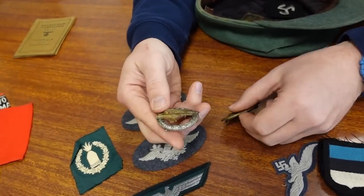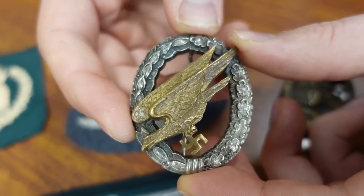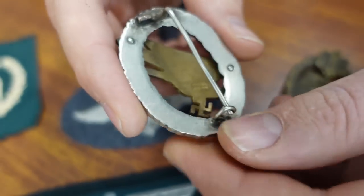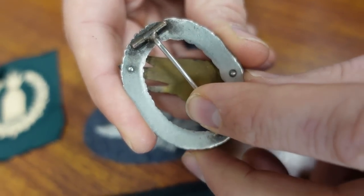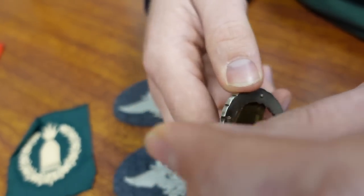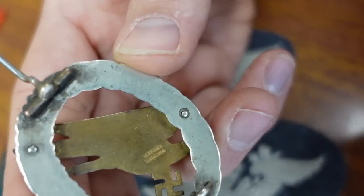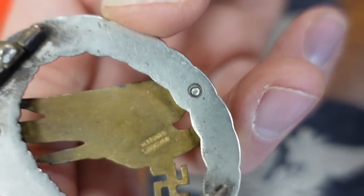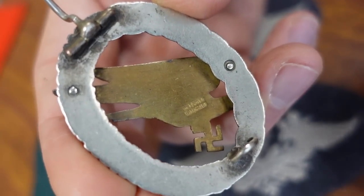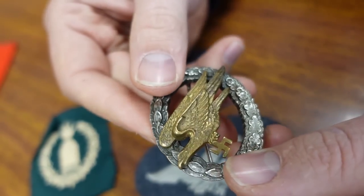Then some nice badges I was able to find. Here we have a beautiful Luftwaffe paratrooper Abzeichen, an early example, and it's maker marked. Let's try to see the maker mark. Be careful when you open it. So it has a maker mark here, Wilhelm Deumer, it says. So always look at the rivets as well. These are nice and tight, have never been opened. The badge shows nice patina. It's an original early one, very thick, quality made example.